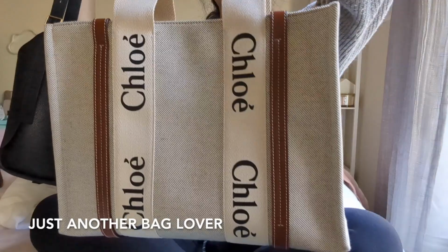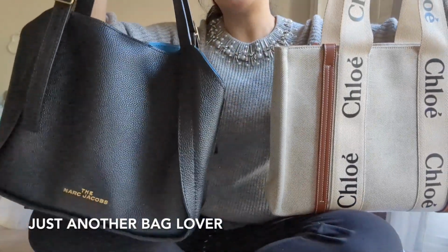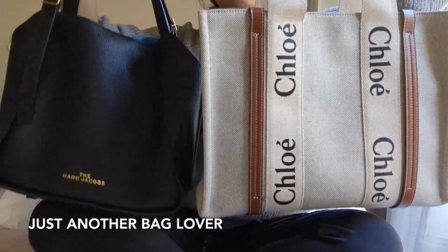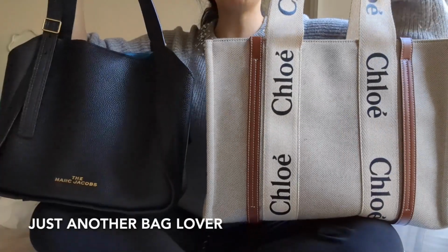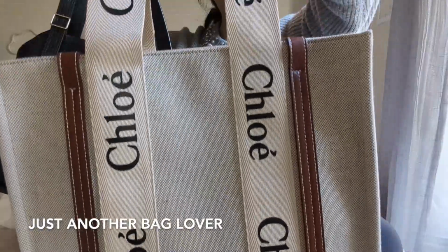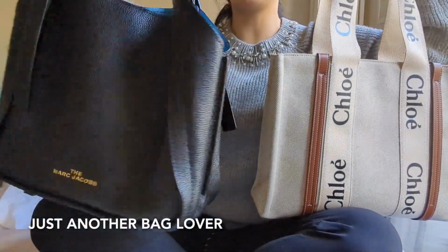So this one I love. It makes me so happy to use. This one I love in the way that it's just so practical and durable. They fit a similar amount, but they look very different. These have been my go-to work bags, and I just really love them a lot. So here's the Chloe Woody Tote in the medium size, and this is the Marc Jacobs Director bag.